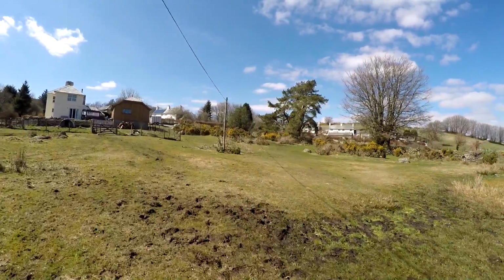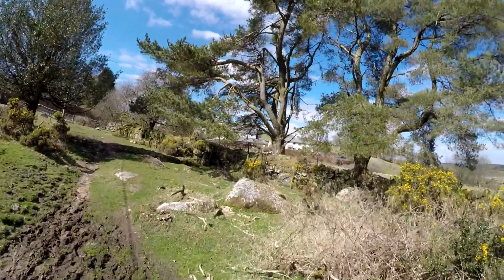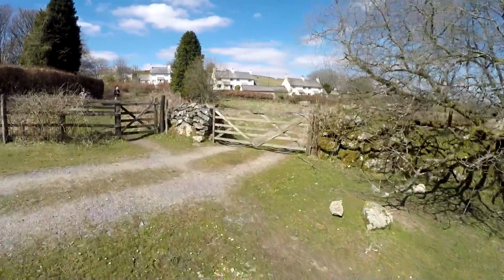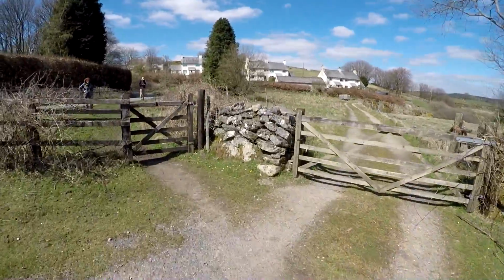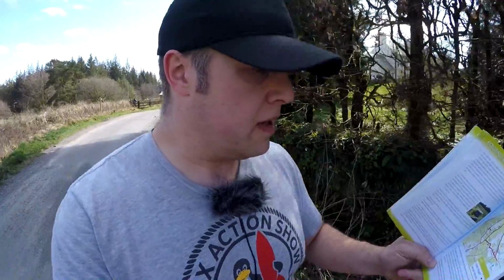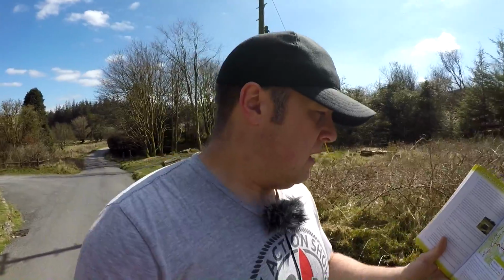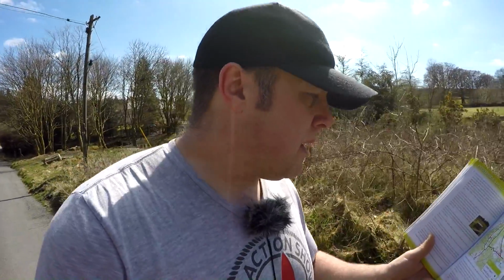Oh, this is boggy. Okay, that makes sense. It says turn right at the cattle grid, which we've just come to, and the signed bridle path. Turn right up by the cattle grid, up the hill, past the phone box, and I can see a phone box right up there. It's grey. The signed bridleway just past the houses can be wet and muddy, so it may be best to keep on the road for a while. All right.